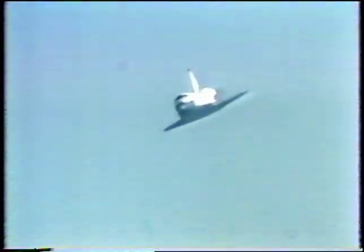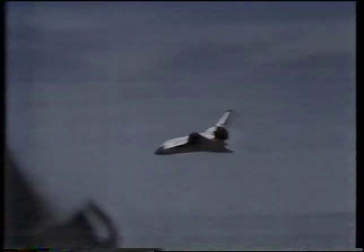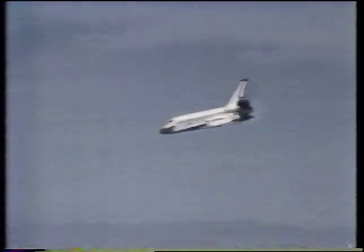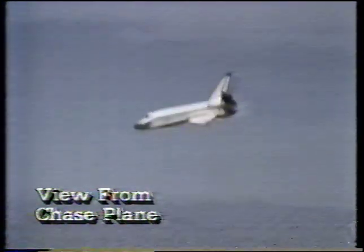Out of 15,000 feet. Now, Jack Lousma is flying this manually. As soon as he gets around and lined up with the runway, he'll go back to auto. Okay, he's going auto right now, and the autoland is now flying the airplane. This is one of the critical tests of the shuttle flight. Now, Jack will let the autoland fly this down to 100 feet above the ground, when he'll take over and make the manual landing.